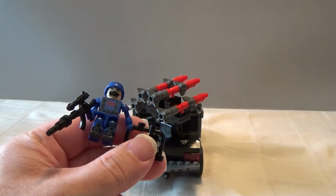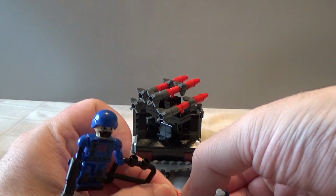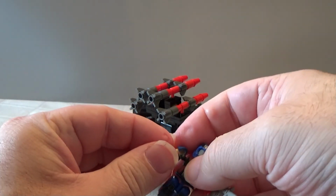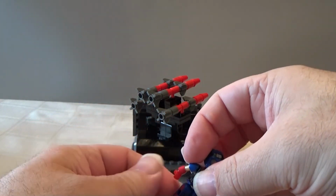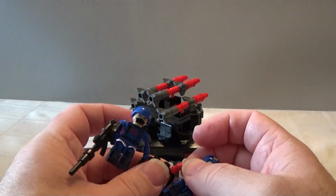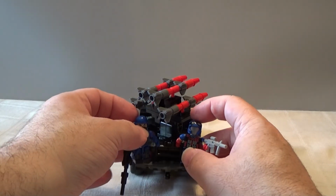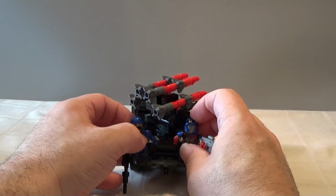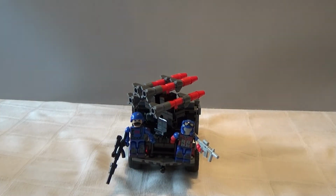We got our favorite friends, the regular blue shirt and the Viper. I took away their grenades, even though more than likely they'd probably use their grenades back here. But I think they'd prefer to have their assault rifles. Let's get him to snap on. And then we just come back here and reattach this. And then you can kind of adjust how they're positioned, and then kind of gives the impression that they're hanging on the back, riding along.